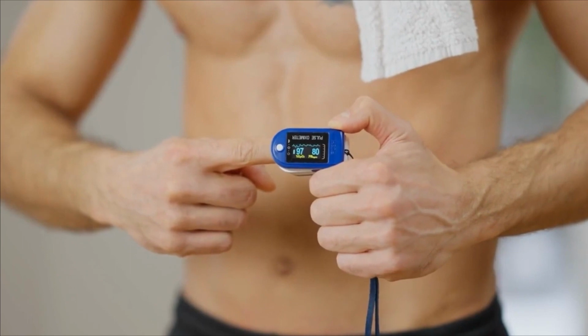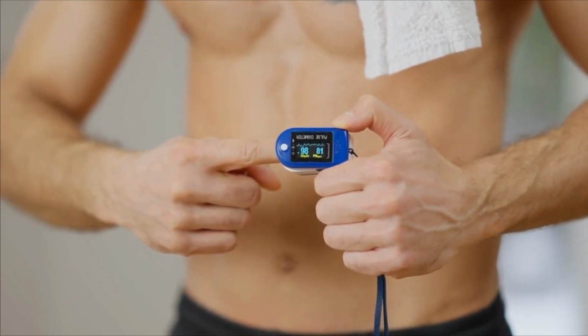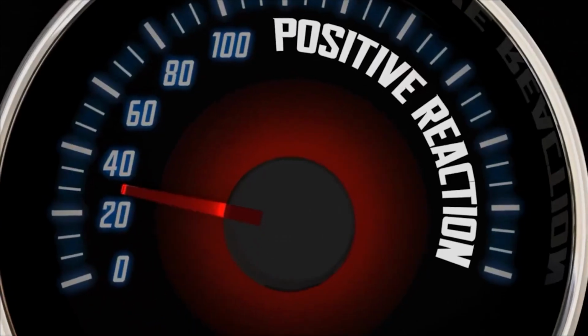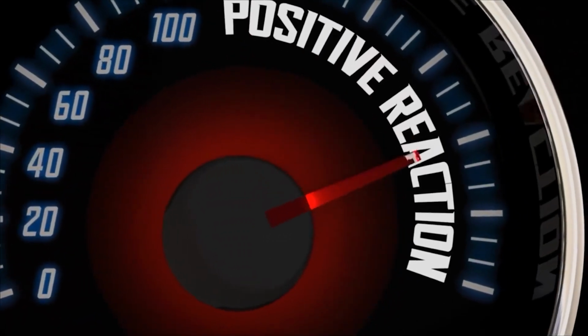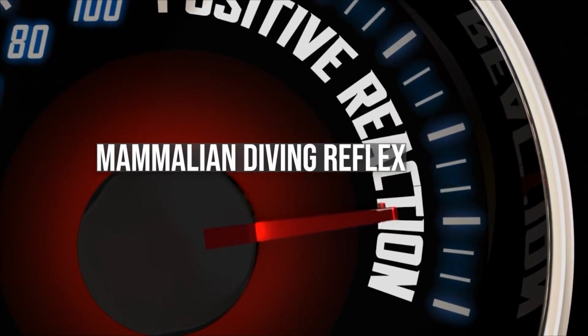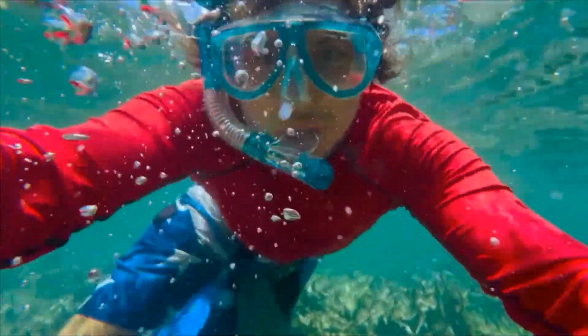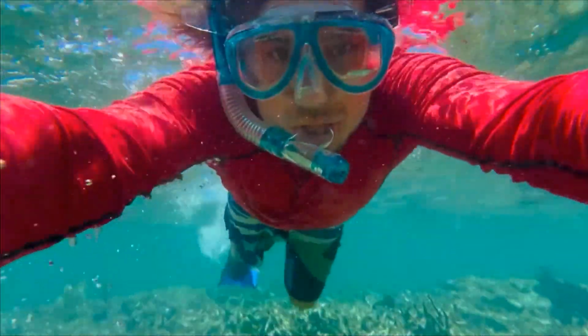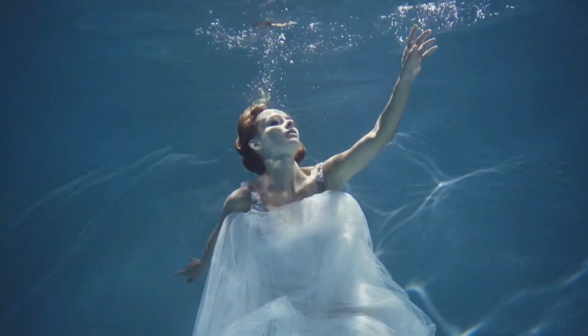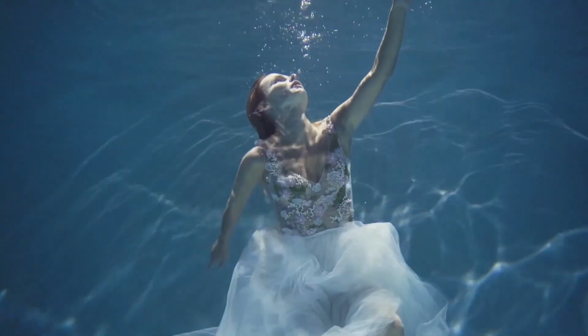During the breath-holding phase, your body will immediately recognize the lack of air and respond by slowing your heart rate and reducing blood flow to non-essential organs in an effort to conserve oxygen. This response is known as the mammalian diving reflex. The diving reflex is an automatic response triggered by the body in response to cold water and lack of oxygen. It is a survival mechanism that has evolved over time to help humans stay alive in water.